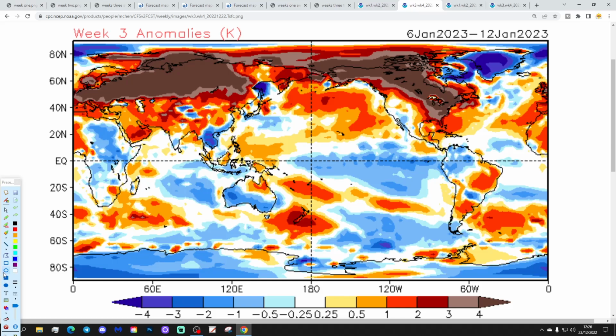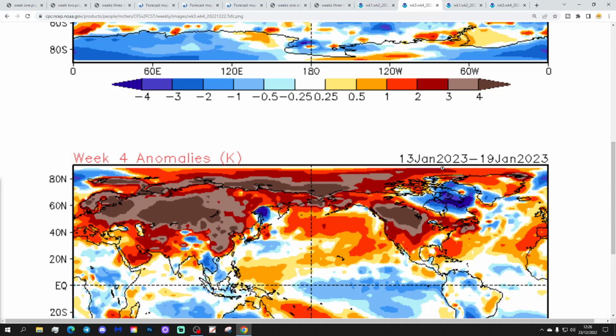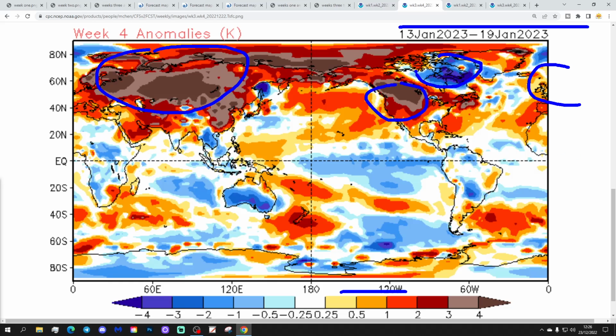Week 3 is the 6th to the 12th of January. Again, substantially above average, talking about 2-3 degrees above average. Widespread warmth again across most parts of Eurasia. And then week 4 looking like that. It's still above average, but not quite as mild in week 4, 13th to the 19th. So we're going more down to the orange shadings. Again, most of Eurasia looking really warm. Most of North America looking really warm as well. It's only a bit colder on the eastern side of Canada, though.